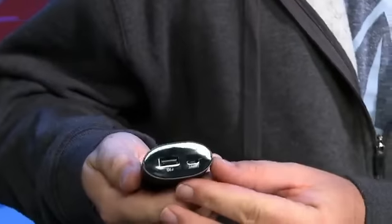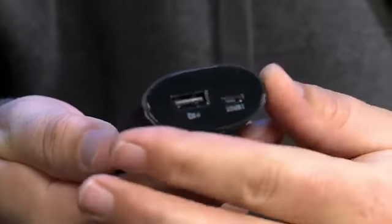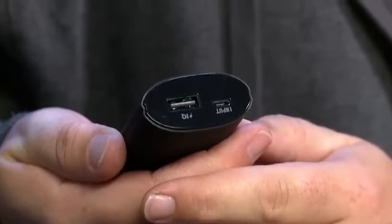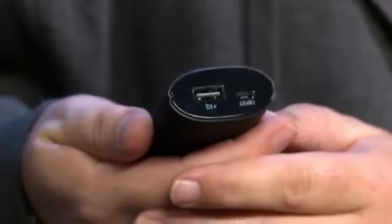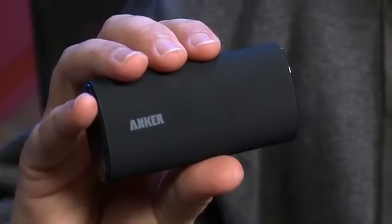It does have a very rugged feel. It's nice and sturdy, so you can put this in your pocket or your backpack and not worry about getting it dinged or messed up. It's nice and solid. It doesn't feel like it's going to fall apart. The other nice thing about the look and feel is that the ports on the top are recessed. There's nothing sticking out, so when you put this in your backpack, you're not going to have to worry about something breaking off. They've done a really nice job keeping everything out of the way.